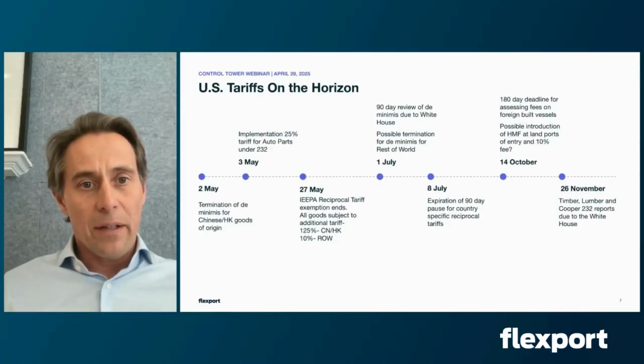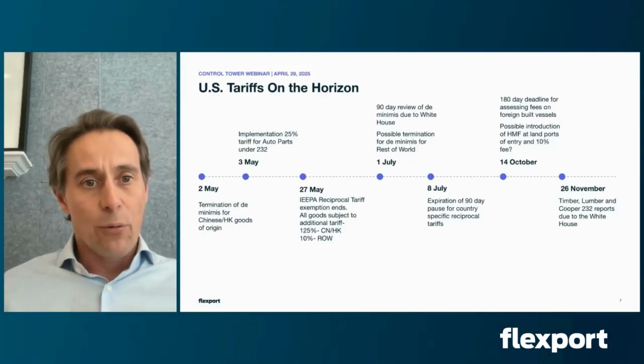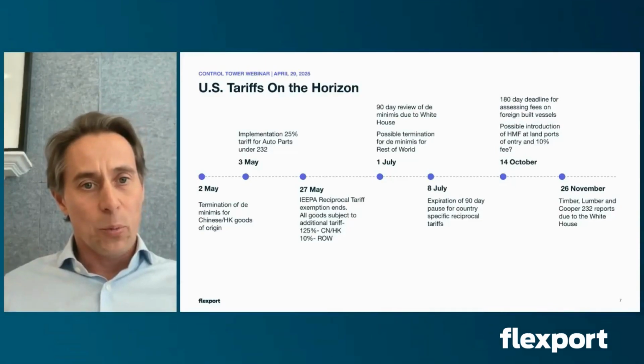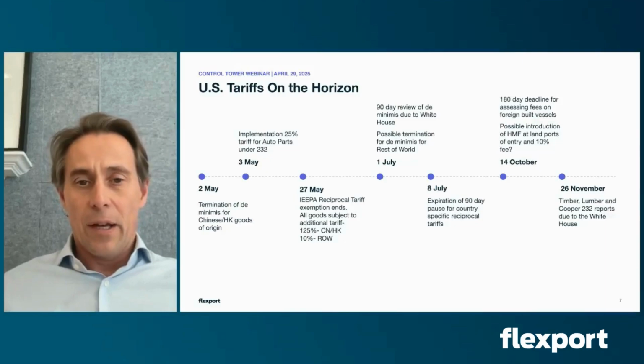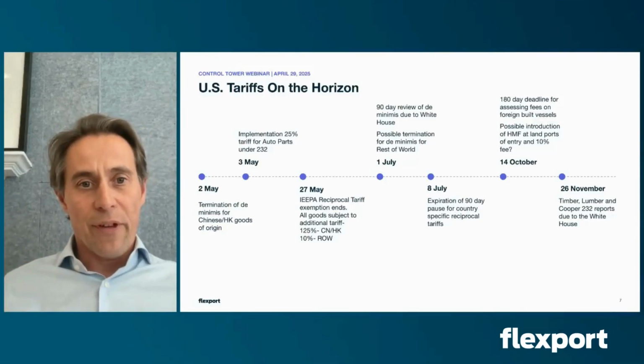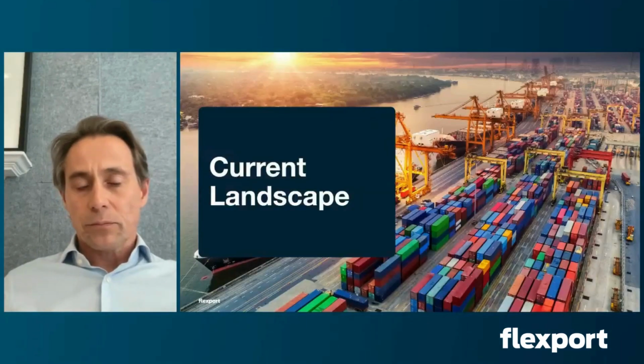Here, quickly on a timeline, let's not look too far out, but there are a couple of important dates here. As I already said, May 2nd is the termination of the de minimis. And then we're also talking about the auto parts one, which is on May 3rd. Further out, it's all about the negotiation, so let's not put too much value into those dates. But we're now so many days into the 90-day ceasefire, let's say, which will expire somewhere in early July. Good. Let's go to the next slide.